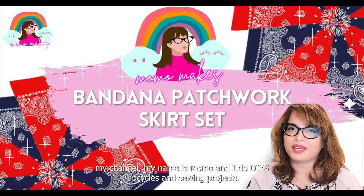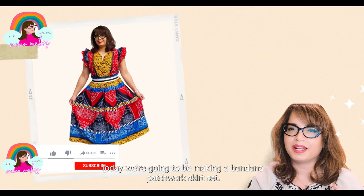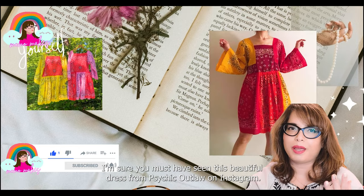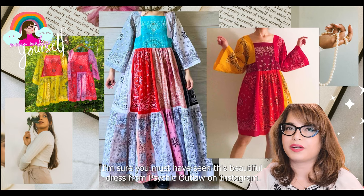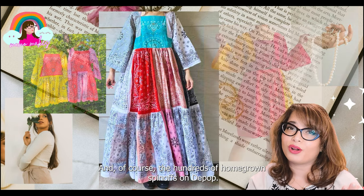My name is Momo. I do DIYs, upcycles, and sewing projects. Today, we're going to be making a bandana patchwork skirt set. Bandana patchwork has been trending this year. I'm sure you must have seen this beautiful dress from Psychic Outlaw on Instagram. And, of course, the hundreds of homegrown spin-offs on Depop.